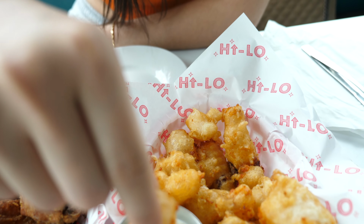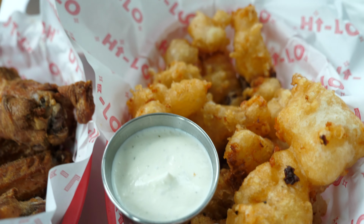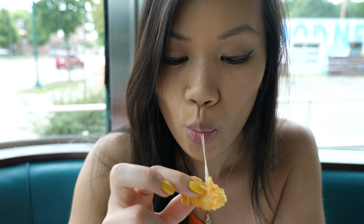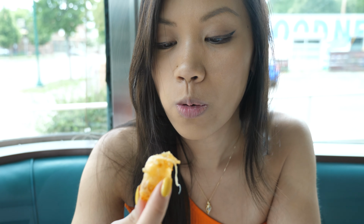What are you going to try first? I'm going to try the cheese curds. See how spicy it is. Oh yeah, it's supposed to be spicy. It's going to be hot. Ooh, look at all that cheese. How is it? It's really good.